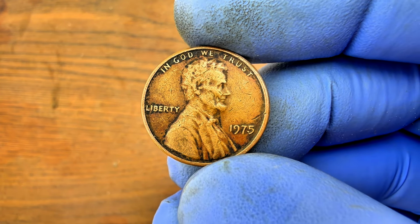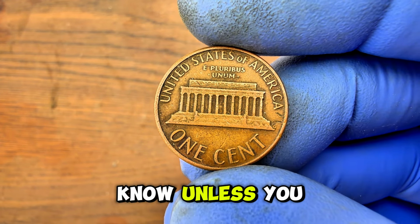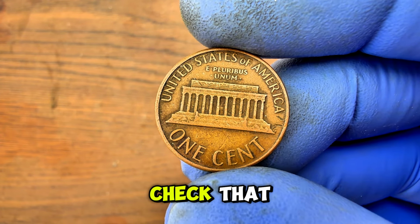And that brings us to you, right now, somewhere in a drawer, a jar, an old wallet, or a forgotten box in the attic. You might be sitting on a coin that could secure your family's future. But you'll never know unless you check. Here's your encouragement and your warning: pennies like these don't stay hidden forever. Collectors, dealers, and hunters are combing through old change every day. The longer you wait, the more likely someone else finds the treasure you were meant to discover.